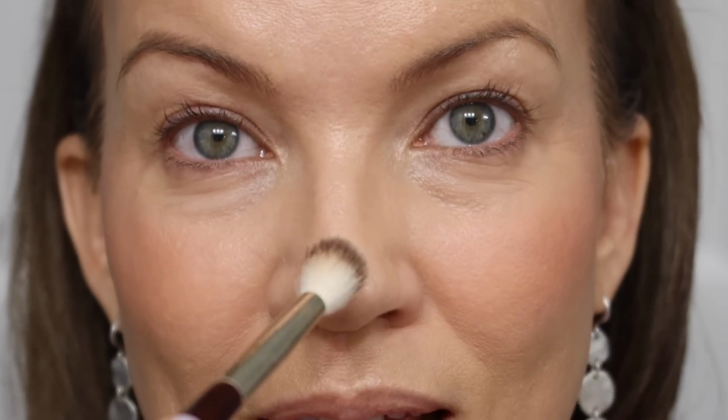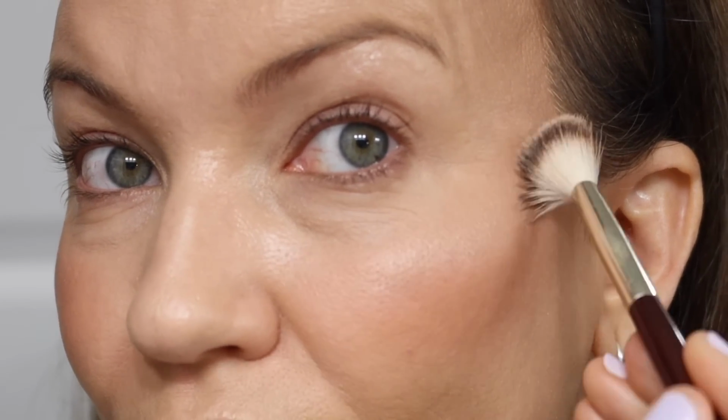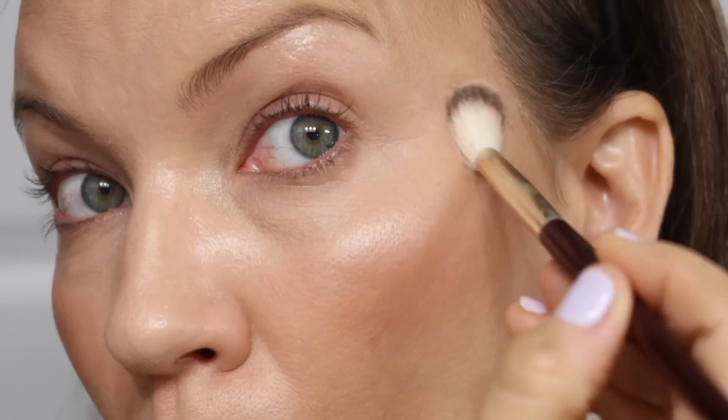It's not one of those in-your-face highlighters. There's so many highlighters out there that everybody loves, and then I try them and I'm like, oh my gosh, it looks like I'm wearing something a 12-year-old would wear. Just too in your face and sparkly.